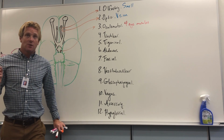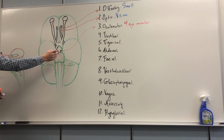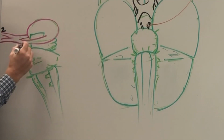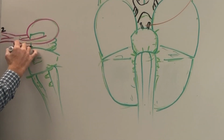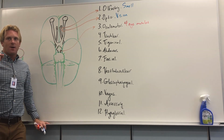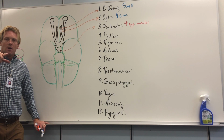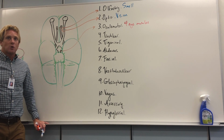This guy is going to extend from right at the border between the pons and the midbrain. You can't see it from this view, but from this view you can. Here's the midbrain and the pons. That is nerve number 3, okay? And this guy extends out from the border between the pons and the midbrain. He projects through the superior orbital fissure, which is in the back of the orbit, and that gives him access to the inside of the orbit so he can control those eye muscles.